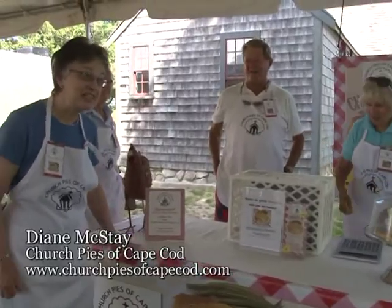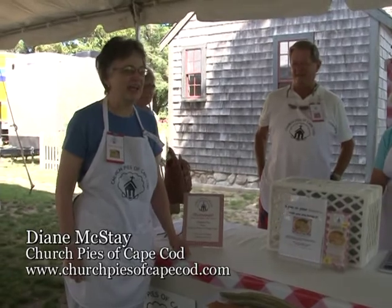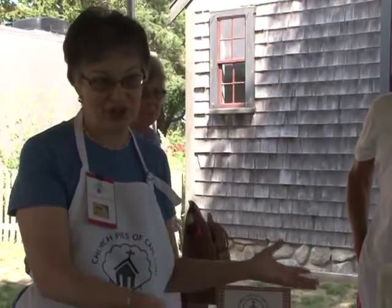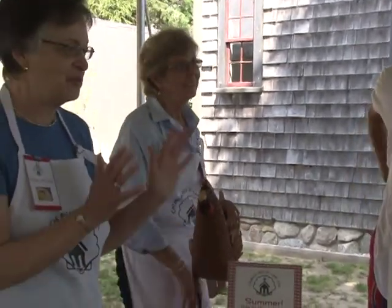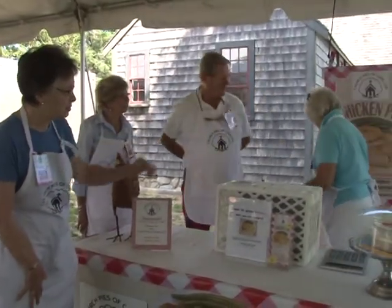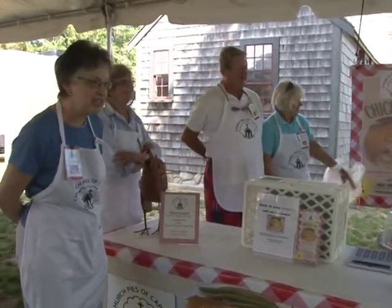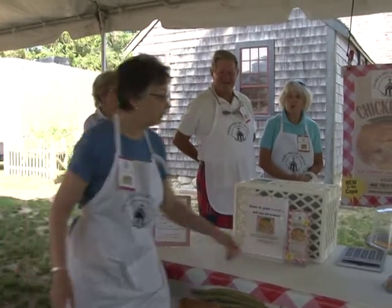We are a nonprofit organization called Church Finds the Cape Cod, and our cause is the Mashpee Congregational Church, and this is an ongoing year-round fundraiser for them. We're all volunteers, and we sell the best chicken pies and turkey pies on Cape Cod. You can see from the pictures we have 4 sizes, and there's no bottom crust to keep the calories down. And we're doing a very good business.